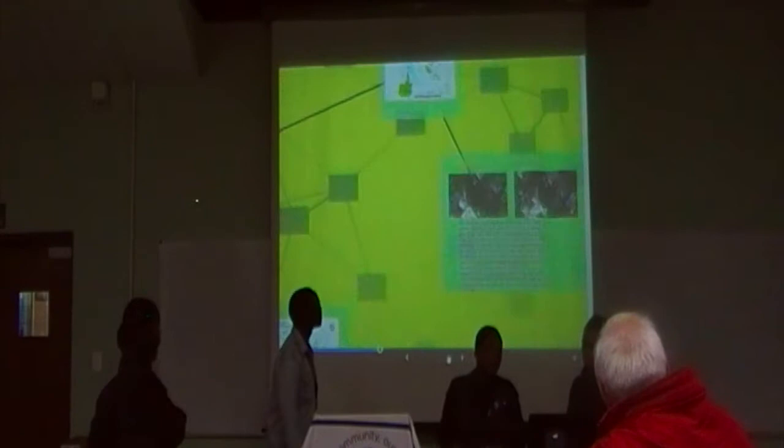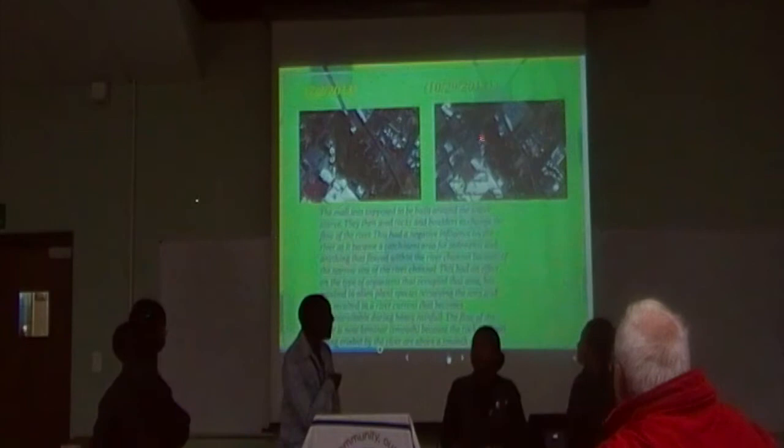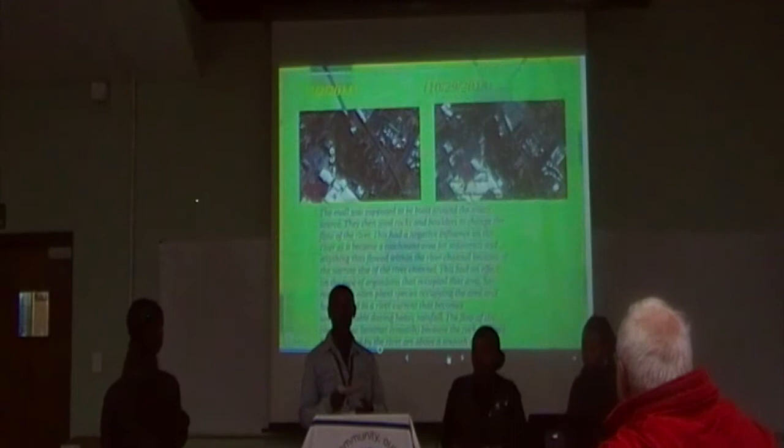This map shows the gradual decrease in the size of the Centurion Lake. As you can see here, this is more narrow and this is like a river. This is still a river, it's not even a lake. So the mall was supposed to be built around the water source, but then they used rocks and boulders to change the flow of the water.